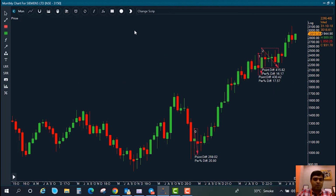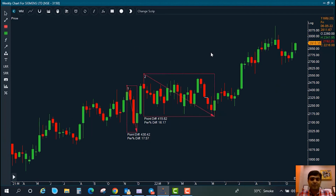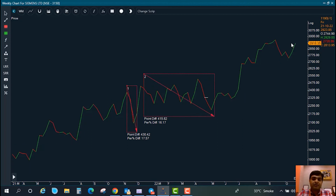On a larger scale, of course, it has given a very decent momentum on the high side. On a weekly basis, we can see that the price went up, came down, made a 4-week base, and this week we have seen upward momentum. If I turn it to the line chart, this is a kind of W shape pattern, which is a bullish reversal sign, we can say.